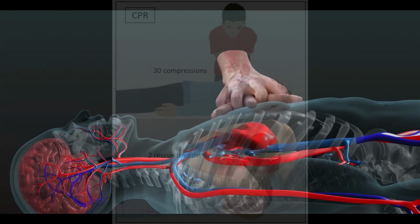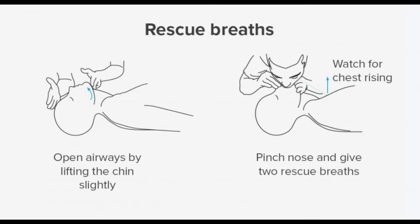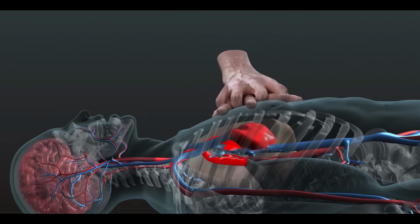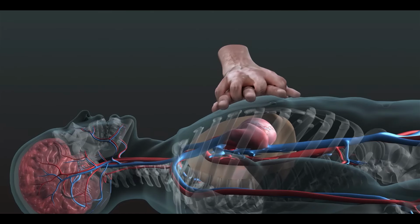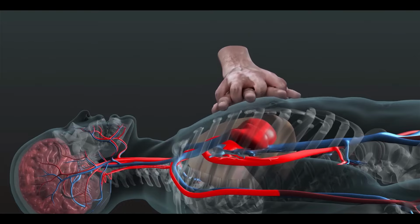Provide rescue breaths, if trained. After 30 compressions, tilt their head back slightly, lift their chin, and pinch their nose shut. Take a deep breath, seal your mouth over theirs, and blow into their mouth until you see the chest rise. Give 2 rescue breaths, then return to chest compressions. Continue this 30-to-2 ratio cycle until help arrives. If rescue breaths are not possible or you're not comfortable performing them, stick to continuous chest compressions.